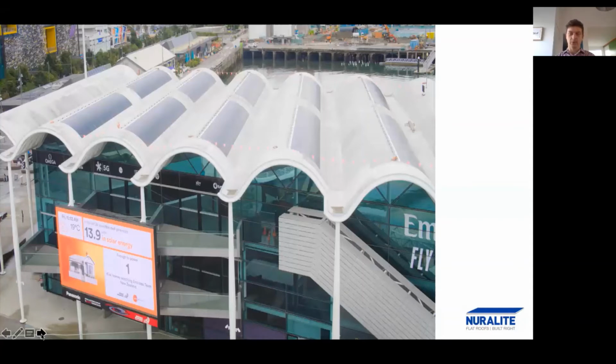Wow. So that'll generate the equivalent of all the energy of the office building next door. If you consider the scale of Foodstuffs and the price they pay for power, I think it's a real indicator of what we're going to see in the future.